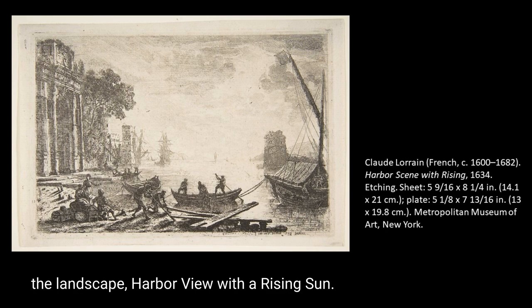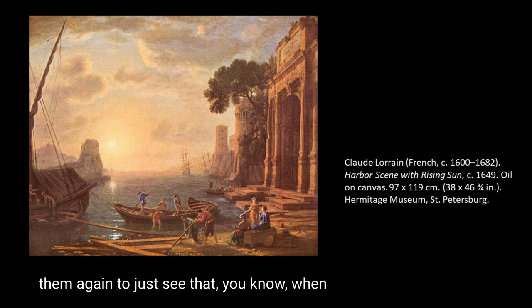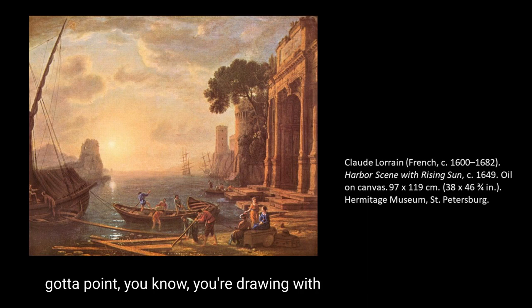Well, and here's the other thing. So here we have a wonderful etching of the landscape, Harbor View with a rising sun. Here's the painting of it. Well, no, that one's at the Met. Okay, good. But I wanted for you to be able to compare them again to just see that, when you're doing an image in etching, you've got a point. You're drawing with the precision, not just dabbing paint on.